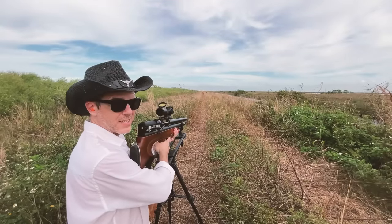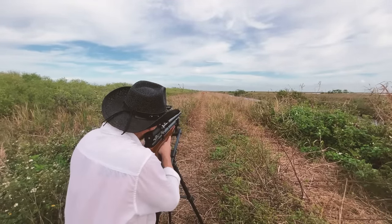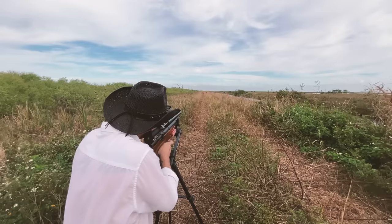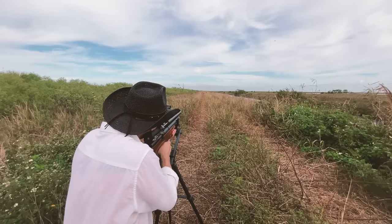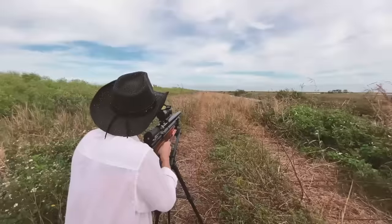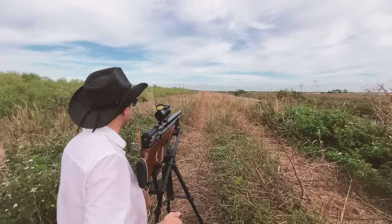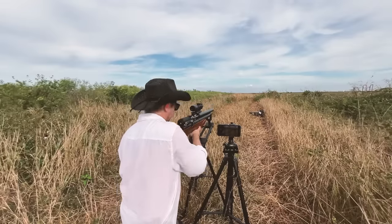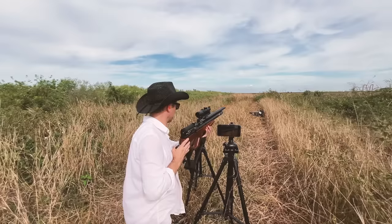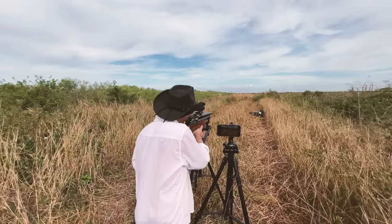All right, folks, we are at 62 yards. Let's see. Woo-hoo! Let's keep going. All right, folks, 80 yards. I don't think I'm gonna go farther than this. I also just dropped the rifle right on the scope. I hope it's still zeroed in. Let's check it out.